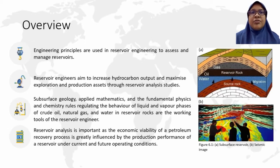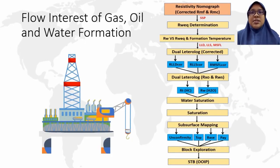The behavior of a naturally heterogeneous reservoir can be fairly represented by reservoir characterization. The reservoir performance in terms of well rate, reservoir pressure and final recovery may then be predicted using it with high reliability. This process is highly important as the economic viability of a petroleum recovery process is greatly influenced by the production performance of a reservoir under current and future operating conditions. This is the flow of interest of gas, oil and water formation.